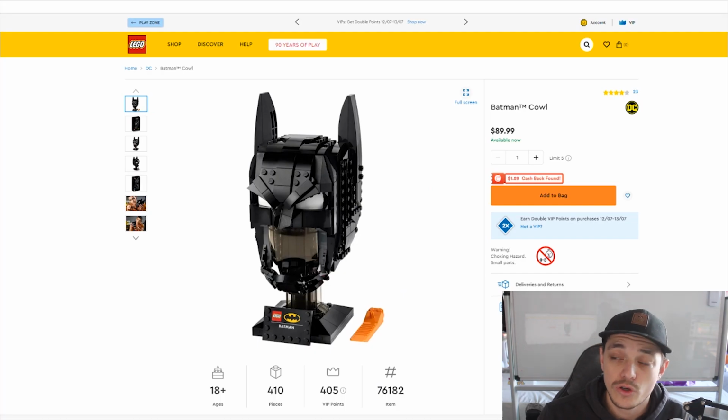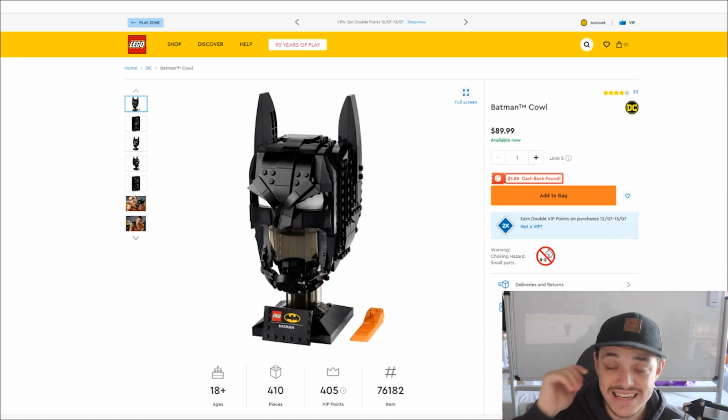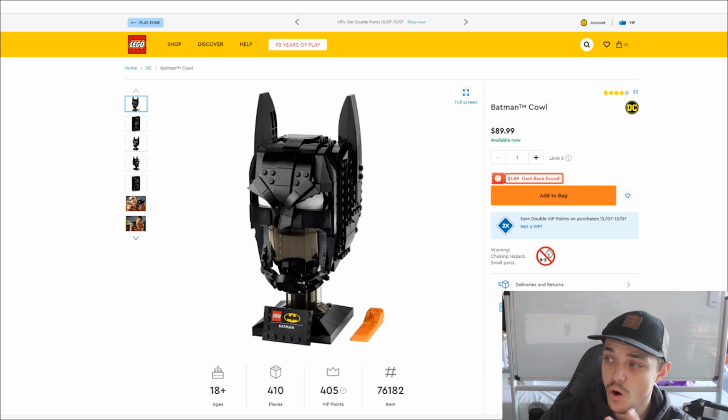So the next set we're going to be looking at is the Batman Cowl, which is set number 76182, 410 pieces, and it does retail here in Australia for 90 bucks. It does retail in the US for 60, and in the UK it is 55 pounds. Now there obviously are no minifigs in this set, so we're just going to have a look at the supply and demand. So on the Lego site we can see that there is a limit of 5, so they do have a little bit in stock.